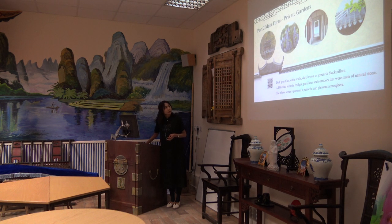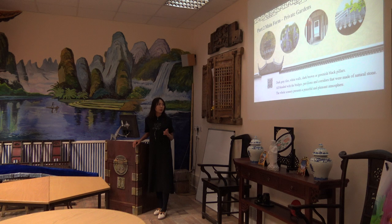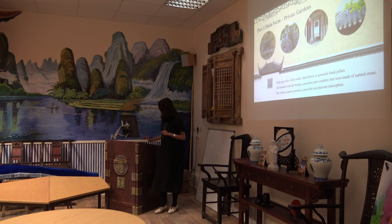It is very different because it always uses dark green tiles and white walls. In the imperial gardens the color is red, but here there are white walls and dark brown or greenish-black pillars, all blended with bridges, pavilions, and corridors made of natural stone. And the whole scenery presents a peaceful and pleasant atmosphere. You can see it in those pictures.